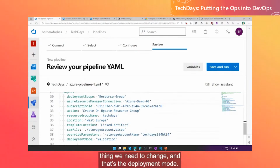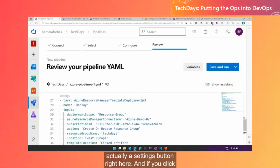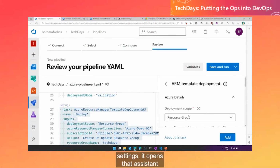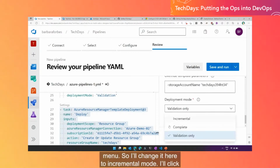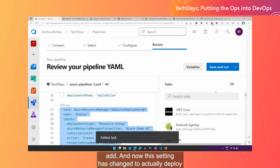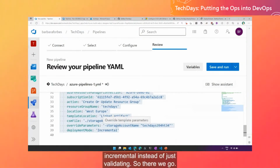And there's one thing we need to change, and that's the deployment mode. And we can do that right here, because it shows here that's the deployment mode. But I want to show you that there's actually a settings button right here. If you click settings, it opens that assistant again, and all the settings are in there. And I can just change it in the drop-down menu. So I'll change it here to incremental mode. I'll click add. And now this setting has changed to actual deploy incremental instead of just validating.